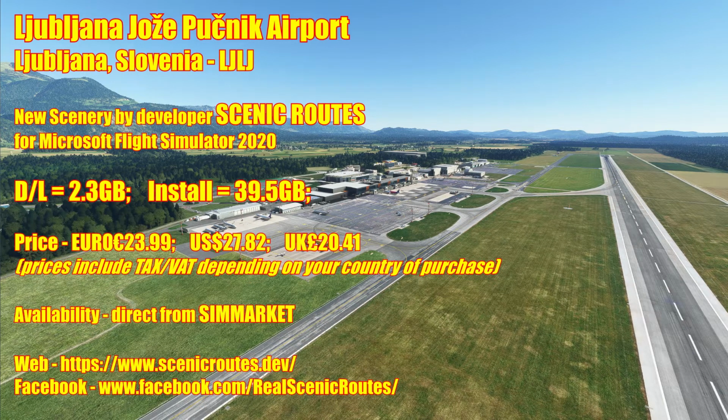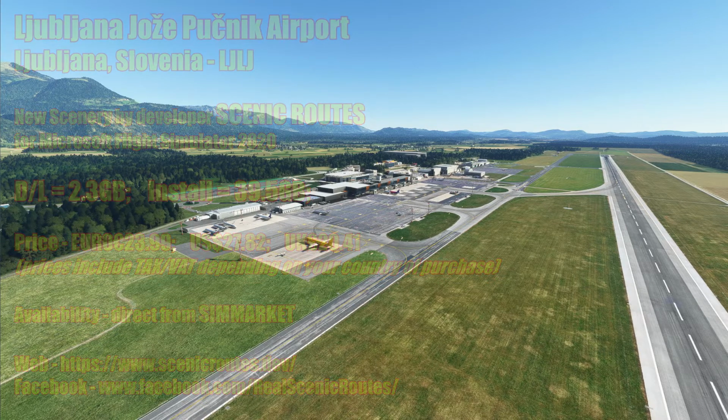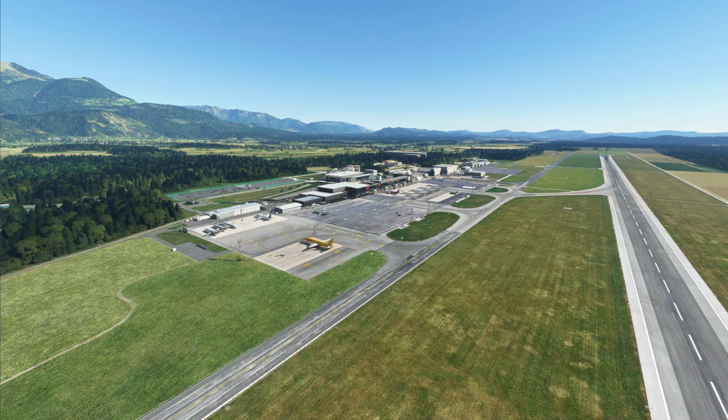They do have a website and a Facebook page, details of which I will put up in a moment, but the scenery itself is available from SimMarket. Price is €23.99, which equates to $27.82 US, or £20.41 UK pounds. Those prices include tax or VAT, which will vary of course depending on your country that you purchase this scenery from.